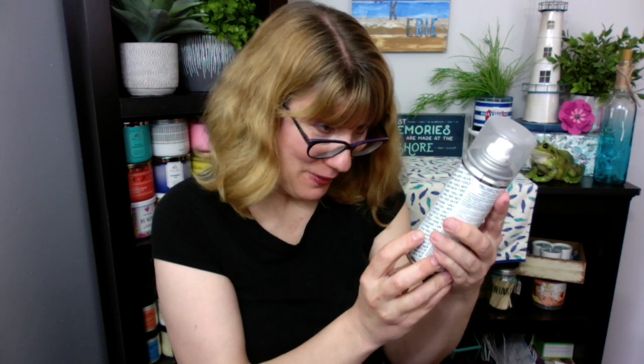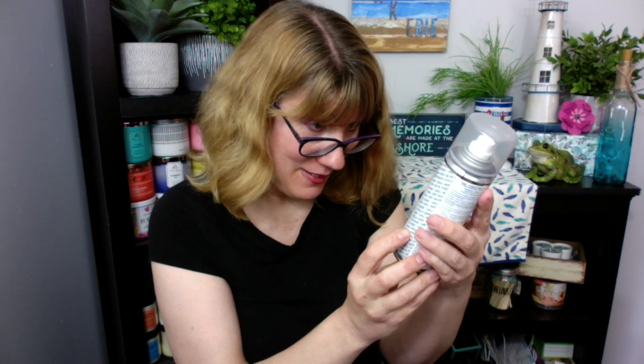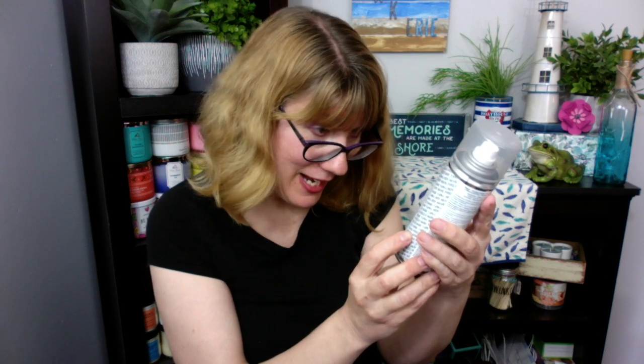Next up, we have, oh my gosh, is this hairspray? This is funny. The IGK Good Behavior Spirulina Protein Smoothing Spray. It's a keratin-like treatment in a can. Wow. Okay. $32 value. Dare I spray it? Smells good. Smells very good, actually.